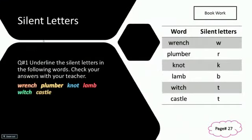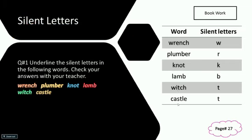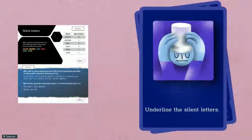Underline the silent letters in the following words. The word wrench. Here W is the silent letter in this word. Plumber, B. Knot, K. Lamb, B. Witch, T. Castle, T.